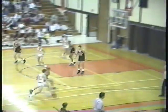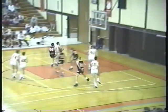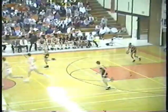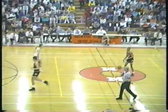Heidelberger quickly into the front court. Heidelberger down to the baseline. Shuffles it back. Lemke baseline. Goes in. He's got two. Took it to the baseline, got the 6 points, 45-37. Otters could not get any closer than the 8-point spread.